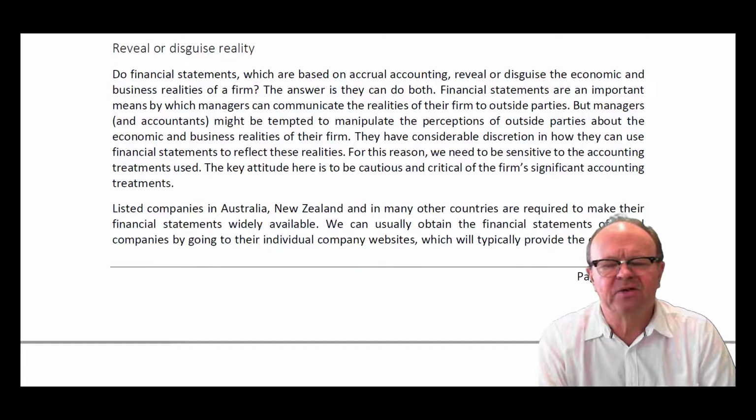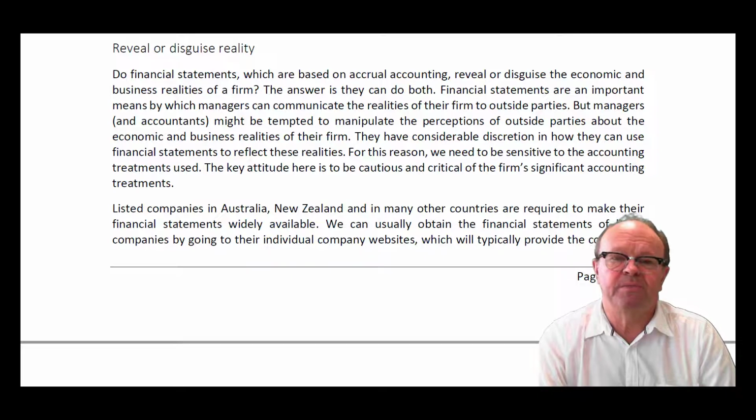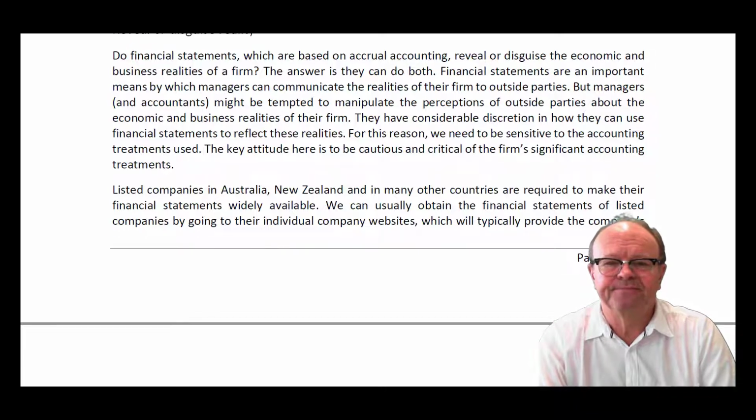Reveal or disguise reality. Do financial statements, which are based on accrual accounting, reveal or disguise the economic and business realities of a firm? The answer is they can do both.